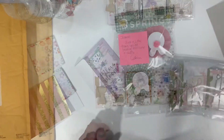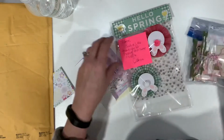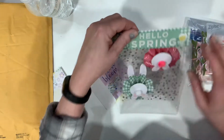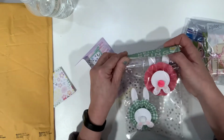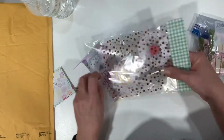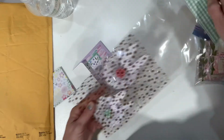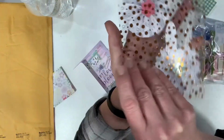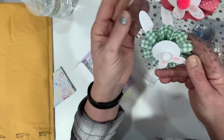Okay, thank you, Tammy. Our next entry is from Patricia, and Patricia sent these embellishments here as a hostess thank you gift. First off, I want to say thank you for thinking of me. That was not necessary, but I am so curious about this paper here, this acetate that she used. Look at, so it's silver dots on one side, gold dots on the other side. What an ingenious idea.